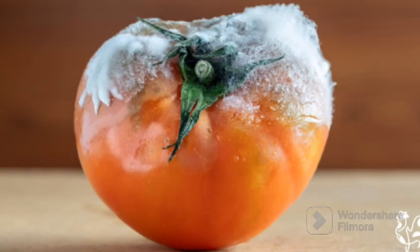So you have to make sure that they are dry, or if they are not dry, they are not moldy, and again they are not salty.